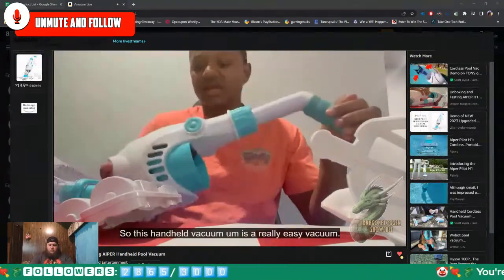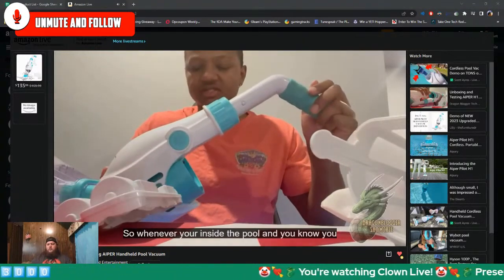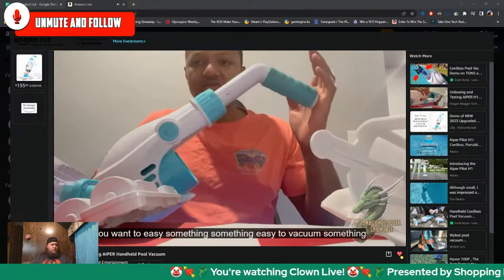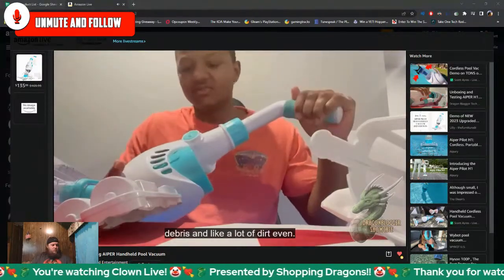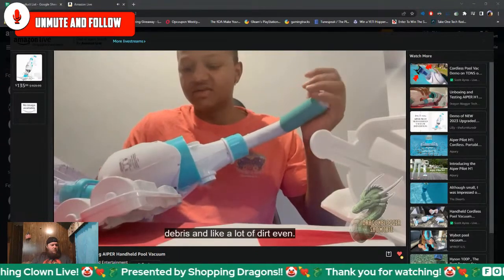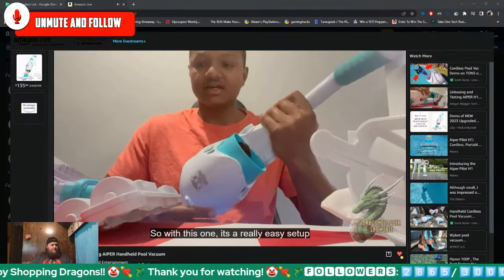So this handheld vacuum is a really easy vacuum. Whenever you're inside the pool and you want something easy to vacuum something up inside the pool, like leaves, debris, and a lot of stuff, dirt even. With this one, it's a really easy setup.